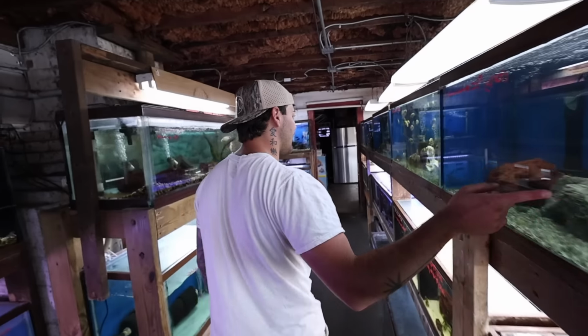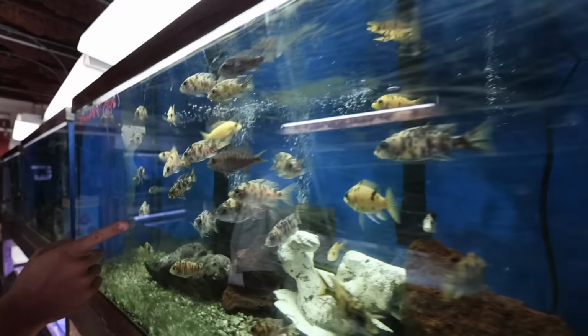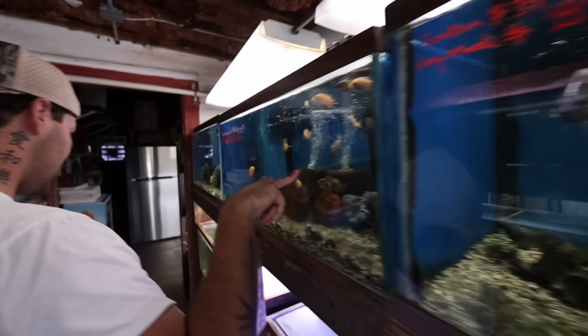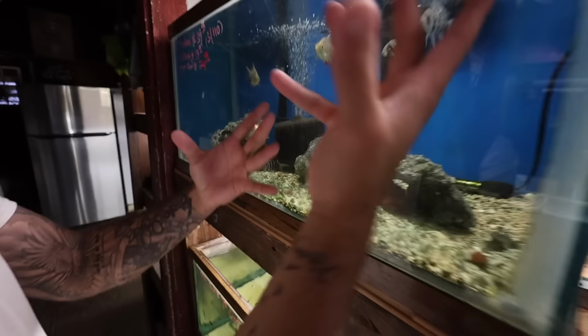But past this tank, nothing in it. Cichlids. More cichlids. Parrotfish. Frontosa hiding in the back. Cichlids. Frontosa tank, full of frontosa. Tinfoil barb. And wow, dude.